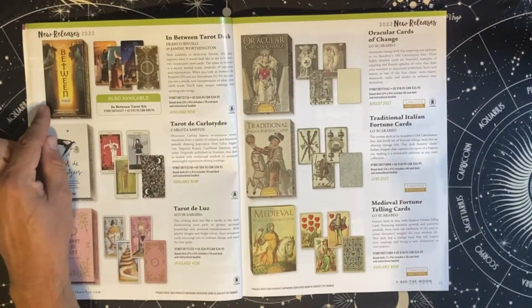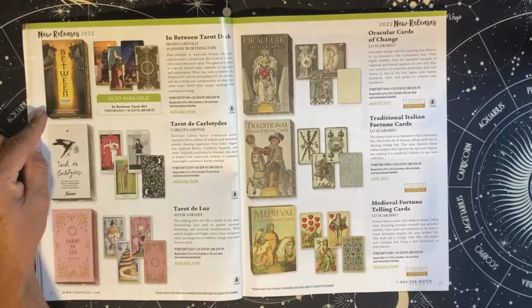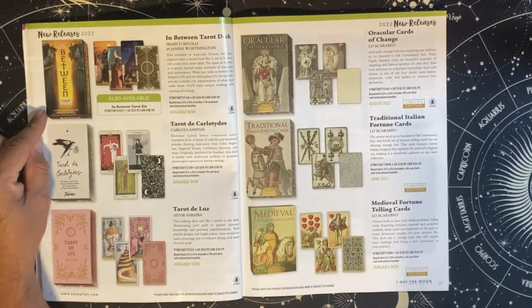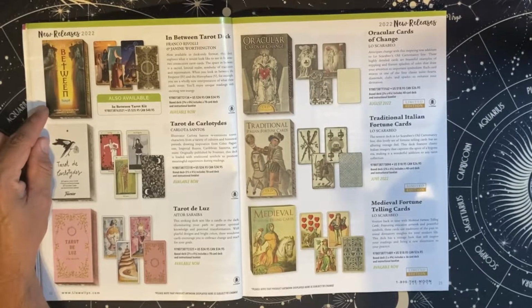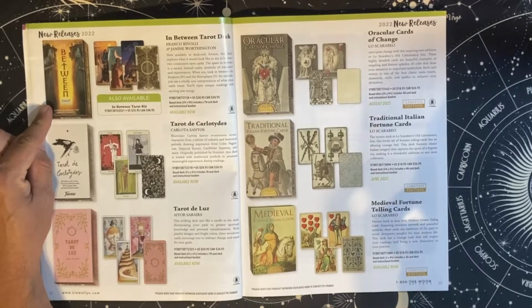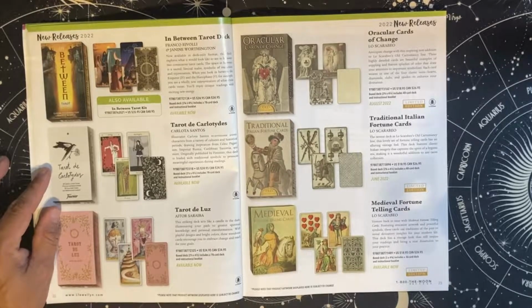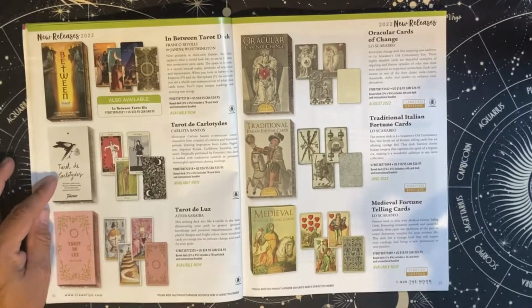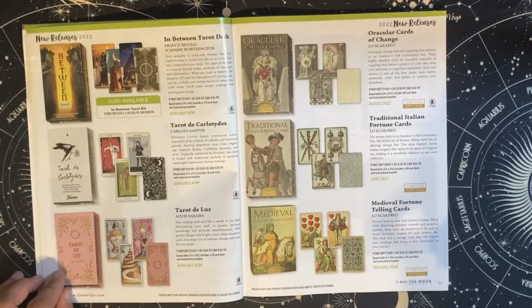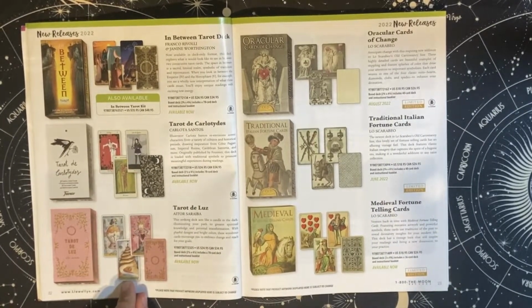Okay, the In-Between Tarot, I just recently picked up and I'm intrigued with. I really like the idea. The way the suits were done leaves a little bit to be desired, but the creator has a TikTok and I follow her and she does a great job. Yep, the Tarot Carlotidites, I've seen it, I'm out. Tarot de Luz, no, it seems like it's kind of on the cutesy side.